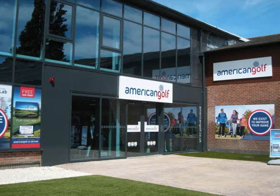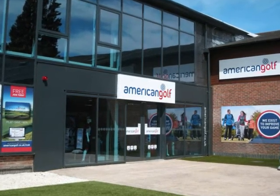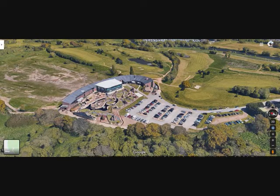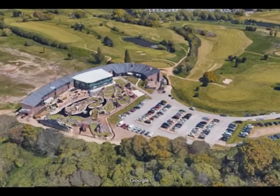The building included a wide shopfront entrance for American Golf with large automatic sliding doors. A highly insulated flat roof with a single-ply membrane was designed to carry future photovoltaic solar panels for renewable energy.